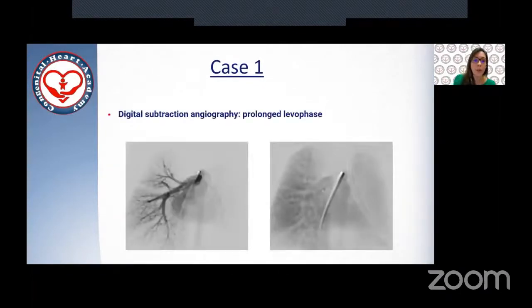Here is a technique with digital subtraction angiography. Here is the right pulmonary artery with contrast, and in the prolonged phase, the retention of the contrast in the pulmonary vascular bed. And we couldn't see a confluence, a vein confluence, and they thought there were some lymphatics draining to the superior vena cava.